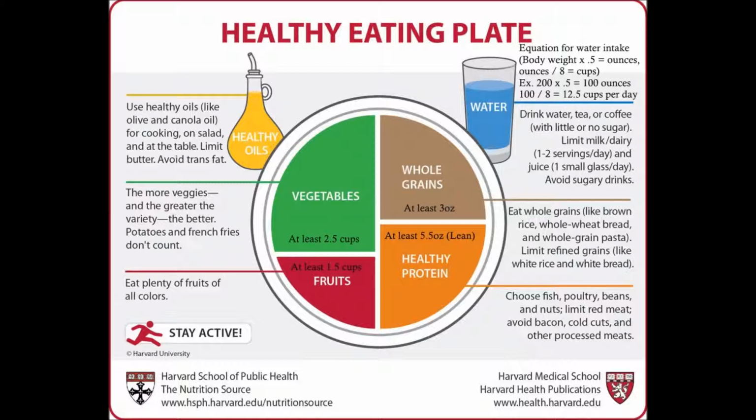And what I did is, at the top, I went ahead and incorporated an equation to figure out how many cups of water you should consume on a daily basis. So for the example, as of right now, I'm weighing 200 pounds. I'll take my body weight, 200, multiplied by 0.5, and I get 100 ounces. There's 8 ounces in 1 cup, so I divide 100 ounces by 8, and I get 12.5 cups. So I should drink about 12.5 cups of water per day. You can enter your own body weight, use the same equation, and get a pretty good rough estimate of how many cups of water you should consume on a daily basis.